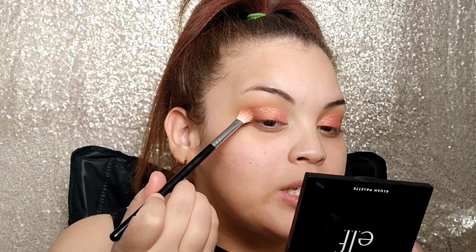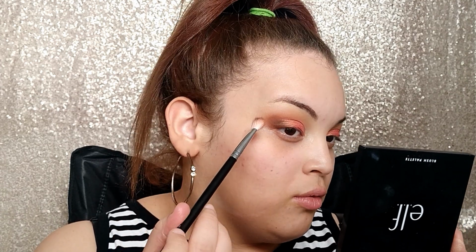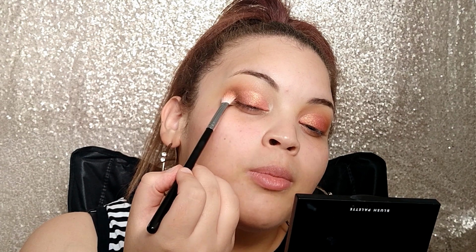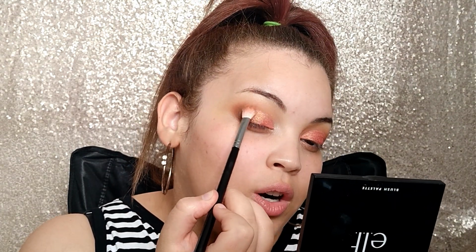I might still add some gold. Honestly, no. I think I'll just add some gold on the inner corner, towards the end. So I am gonna take that dark chocolate brown and that transition shade and just lightly close this in. Blend this to filth, so that there's no harshness. Alright, this is looking like bomb.com. Just making sure everything is blended together.